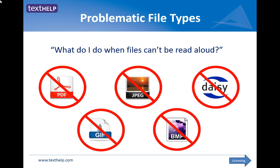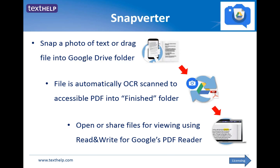This was launched last month, and essentially what SnapVerter does is it allows you to take a picture using either your phone, or you could just take a file and drag it into a folder system we have inside of your Google Drive. So Texthelp places a folder system for the teachers basically to access. If there's, let's say you have a PDF of a workbook and it's not accessible, or it hasn't been scanned accessibly, you can drop that PDF into this folder, and about 3 or 4 minutes later it's going to be in a new folder called Finished.